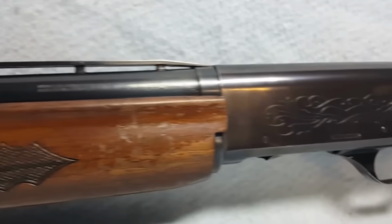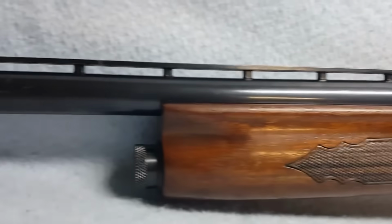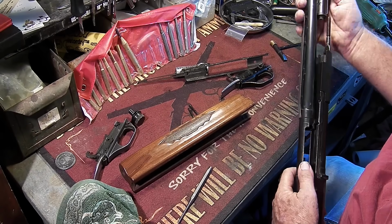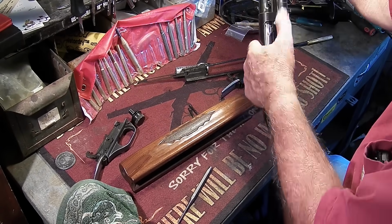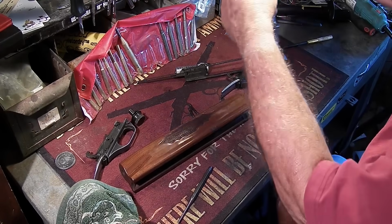Replacing it isn't much better. If you can find one, a new bolt carrier will set you back around $160. And do take note that it was made the same way as the one that broke, which means at some point you'll have to shell out another $160 for your next replacement bolt carrier.